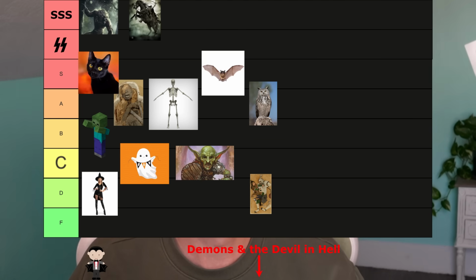Rabies, not cool. You guys need to fix that one. Owls, A tier. At the end of the day, it's just a bird. But it's a night bird, and that's kind of cool. And they got talons and stuff. A tier. Scarecrows. Scarecrows aren't a monster. They're an inanimate object used to frighten birds. F tier.